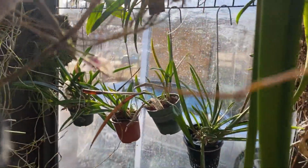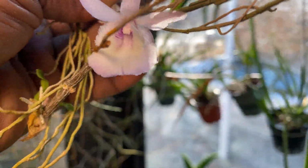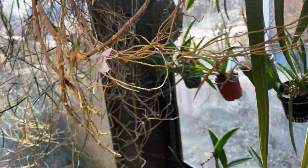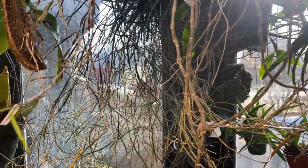Right in front here is my Den. It's called Den Mentor. It's primulinum crossed with anosmum, and you can see it is still putting out new growths while I'm really trying to give it a rest, and it's got a flower on it. So I don't know what this plant is going to do, because really I'm only giving it misting and maybe once a month water. Same, that's what I'm doing with these other ones.